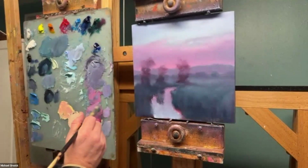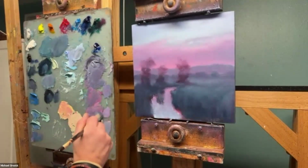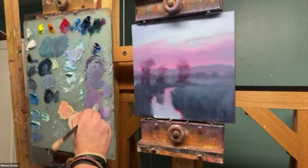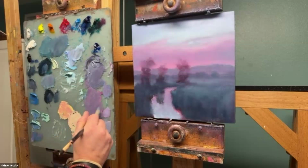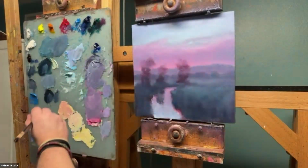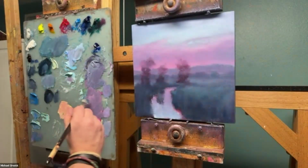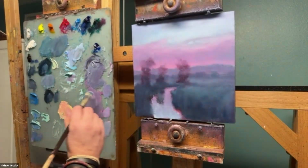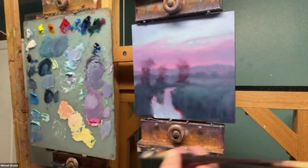I'm going to try something here. I'm going to bring some of this pink light, but I'm graying it way down. Maybe add a touch of this light blue and the greeny blue from the sky. Combine those two, and I want to try something here.